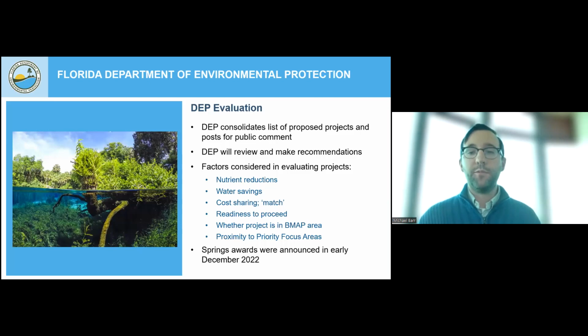So once it comes to us, it'll go through our internal review process. We'll consolidate a list and open that up for public comment. And then it'll be reviewed by my program and division, as well as subject matter experts from other parts of the department. And then final recommendations will be sent to the governor's office.